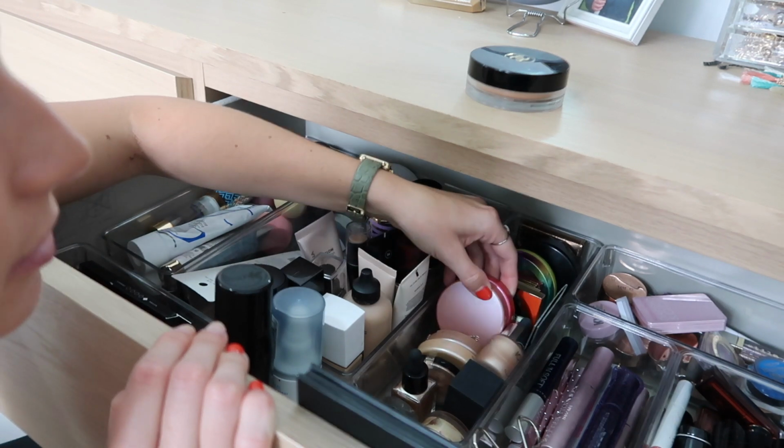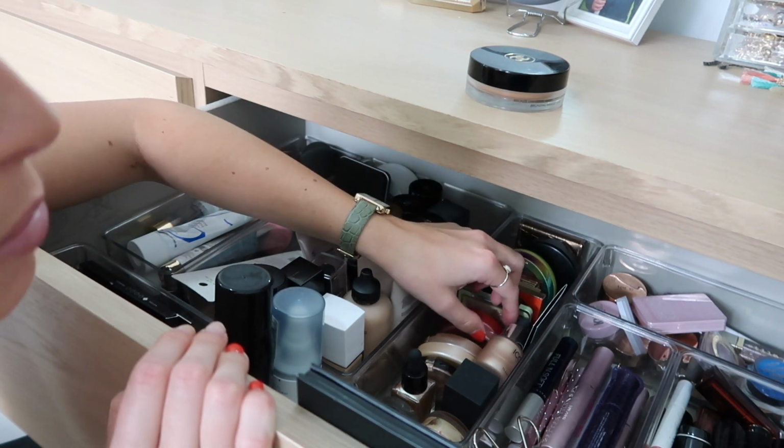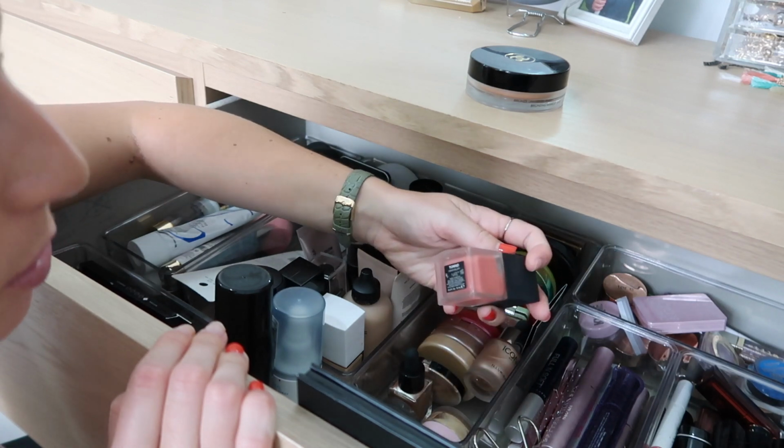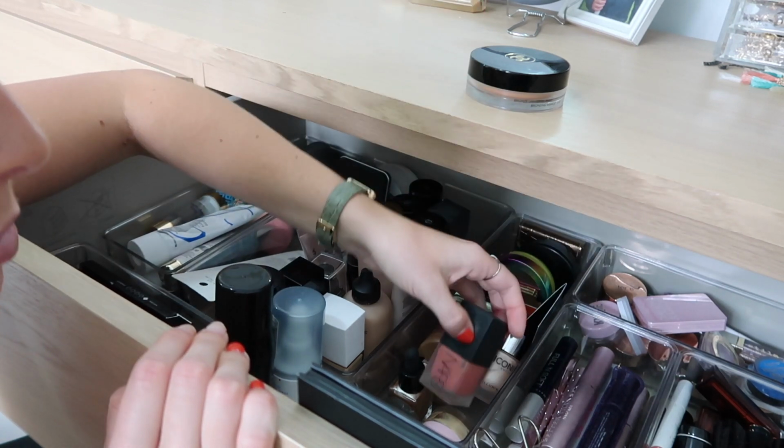I've got a couple of Tarte Amazonian Clay blushes. Probably one of my favorite formulas of blush. I really like those. I've also got a NARS liquid blush in Torrid, which is really beautiful.